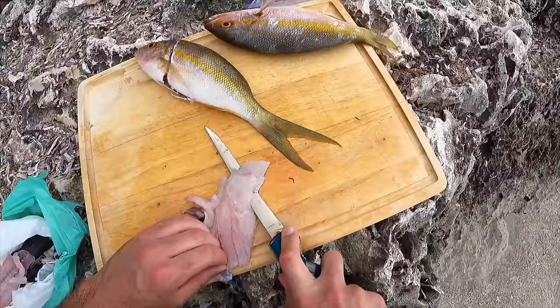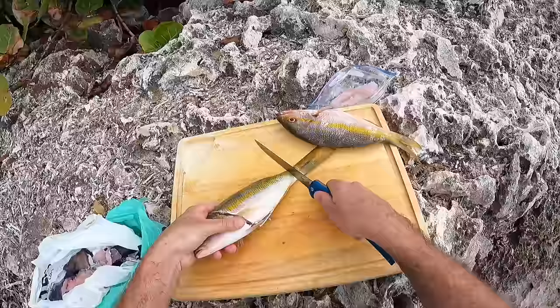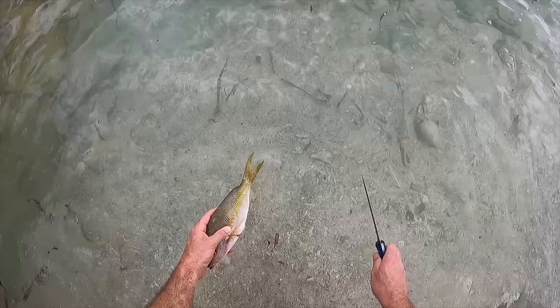Yeah, clean little fillet there. First thing I'm going to do with these snappers, scale them since we're cooking them whole. Easy to scale. I love fish. I hate scale.